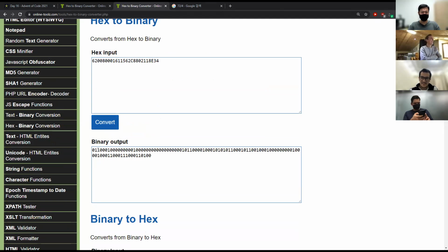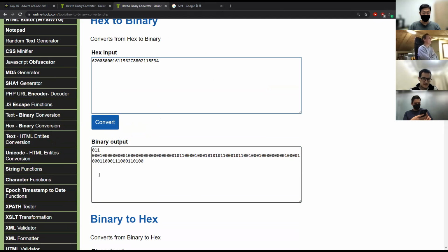All right, so here's another one. This one's a little bit more complicated, but let's see if we can break it up. There's the header. There's the type. It's not 4, so we have to get the length ID, which is 1. Length ID of 1 means that 11 bits tells the number of subpackets. 1, 2, 3, 4, 5, 6, 7, 8, 9, 10, 11. Oh, so there's 2 subpackets.